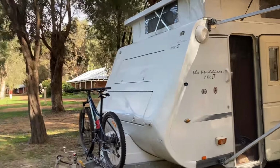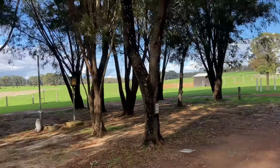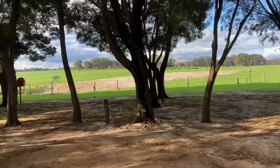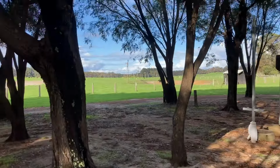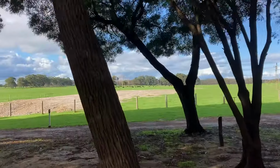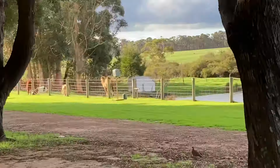So this is us set up here. Beautiful campsite, really quiet. But it's a farm, like Tammy just said. It's literally a farm as well. So they've got fire pits and all that stuff, but all the cows in the background there. Got a camel down here, and camel and goats.